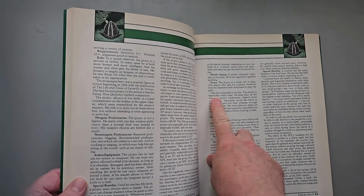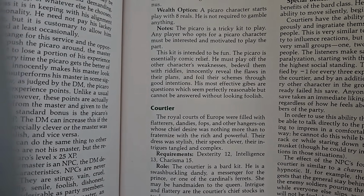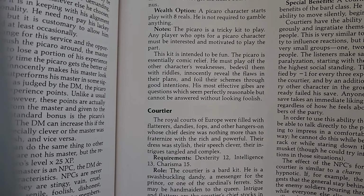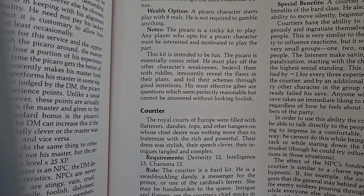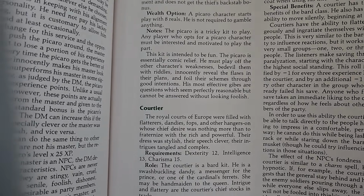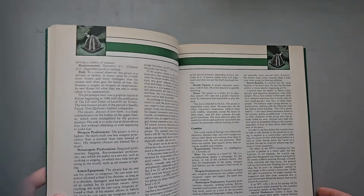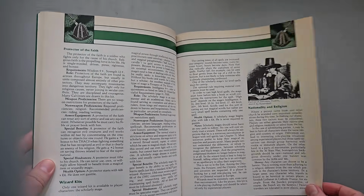And it says that this kit is intended to be fun. The Picaro is essentially comic relief. He must play off the other characters' weaknesses, bedevil them with riddles, innocently reveal the flaws in their plans, and foil their schemes through good intentions. His most effective jibes are questions which seem perfectly reasonable, but which cannot be answered without looking foolish. So I think that's really funny. It sounds like it would be a fun character to play, although I've never played anything like that.